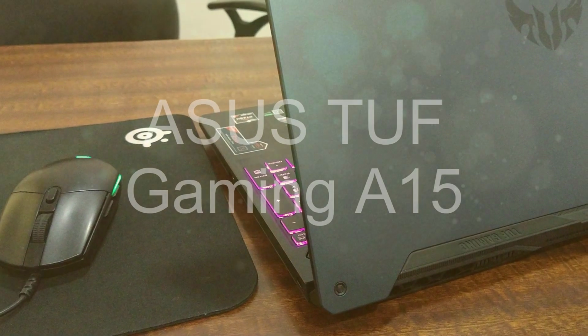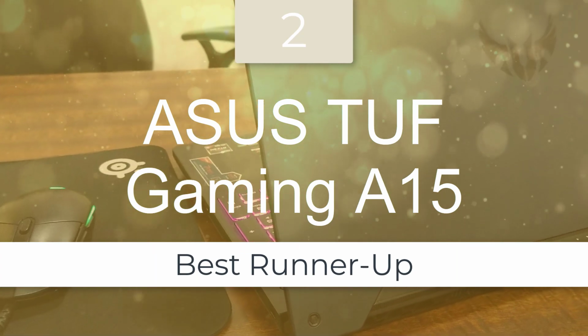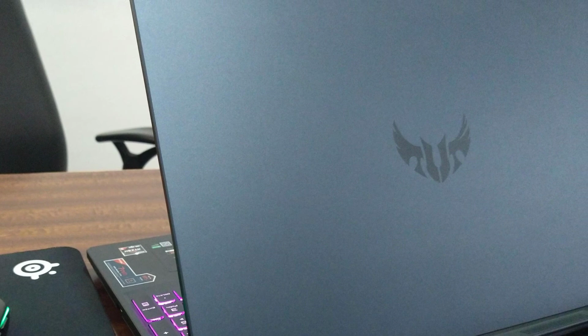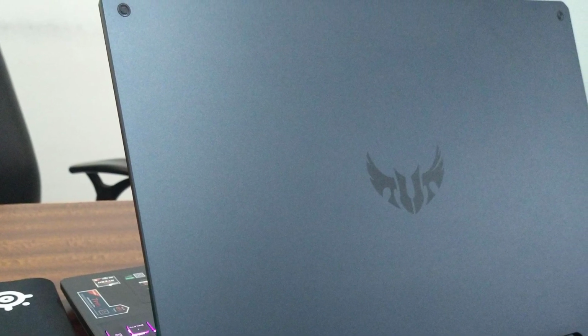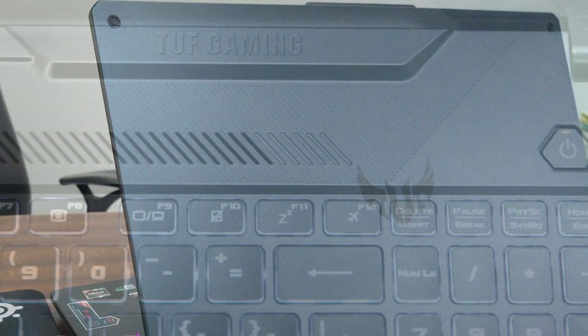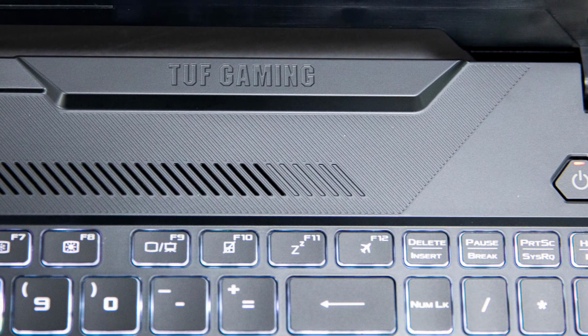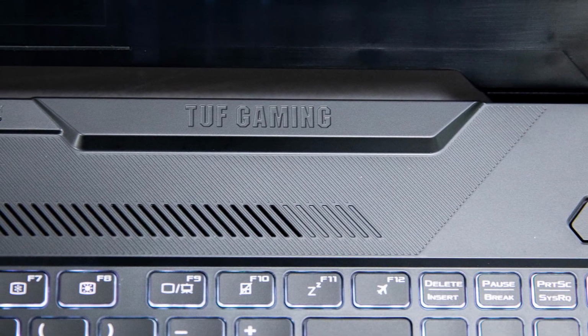Number 2. Asus TUF Gaming A15. The Asus TUF A15 is a brilliant, affordable gaming laptop that manages to strike the right balance between performance and value. Its strong 1080p performance, tough build quality, and large selection of ports will win it a lot of fans, especially amongst competitive esports players.